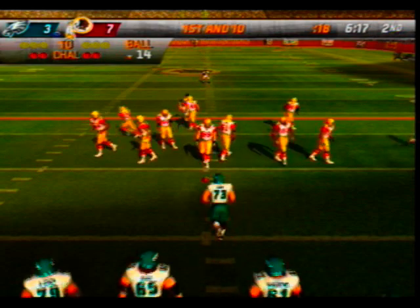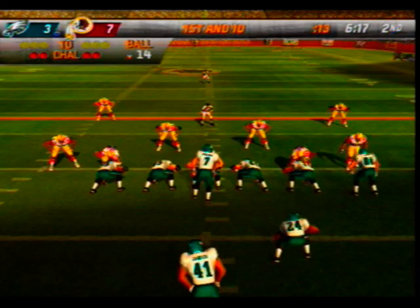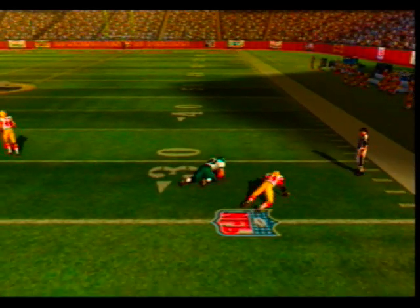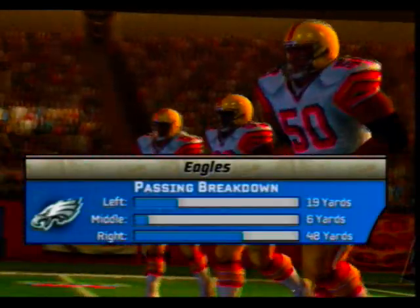Ball on their own 14. Ball on the 14-yard line. I'm coming through, baby. Hey, watch the ball. They'll bring the blitz. With the pass, Jordan is there on the stop at the 30. Perfect spiral on that pass. This is a guy who can make all the throws out there.